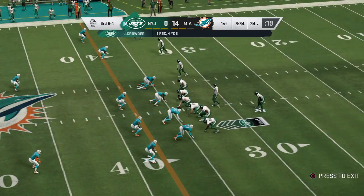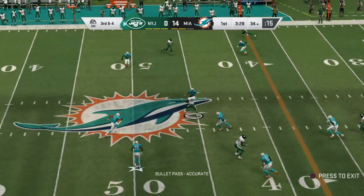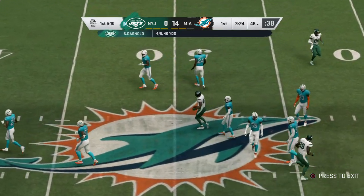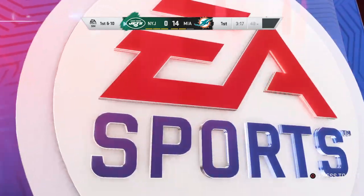Good job, D. That's right. Check 52 the money. Check 52. From the gun on 3rd down, here's Darnold. He finds his target. It's Crowder. And he slips up past the 45 before being tackled. 14 yards is the pickup there, and a Jet first down.